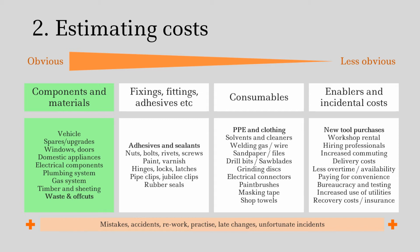The only thing you can do here to get these costs right is to go through these categories, try and think of absolutely everything possible, and put a figure against it. Remember, if you put 0, it's the one number that's almost definitely wrong.